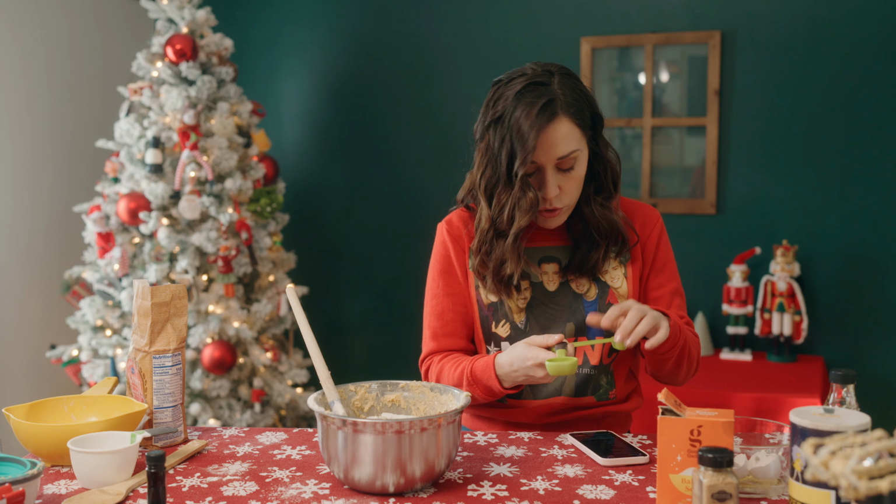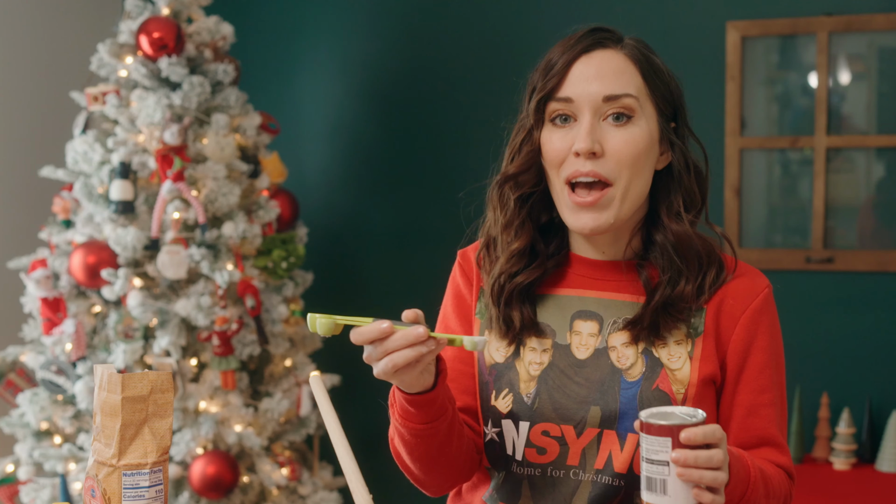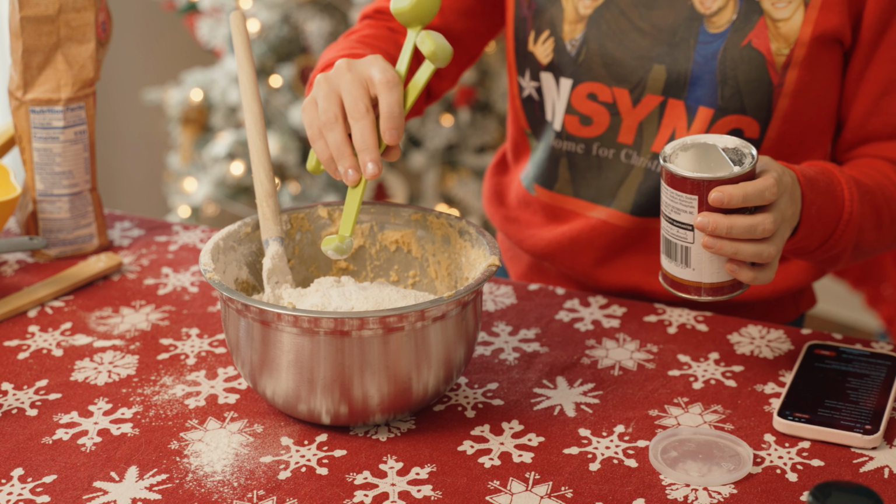Boom. I need to know, do you remember these cookies? They were so good. They were like that perfect cookie texture, you know? Now I'm adding 1 teaspoon of baking soda, half a teaspoon of baking powder, and a ton of spices.